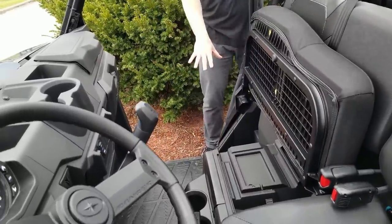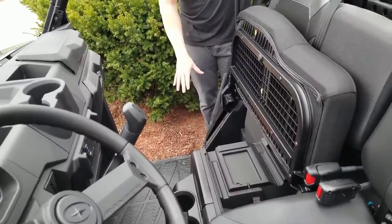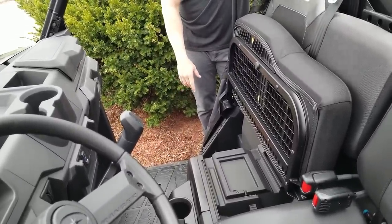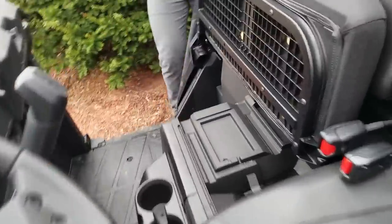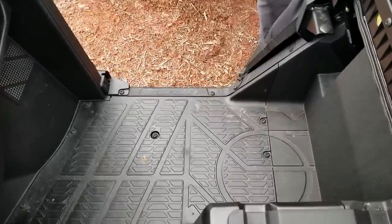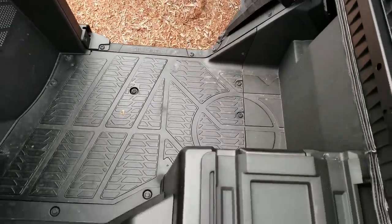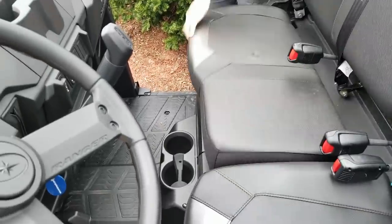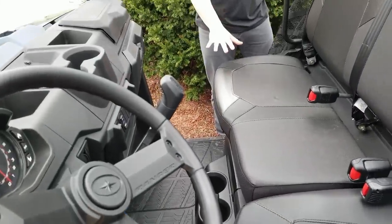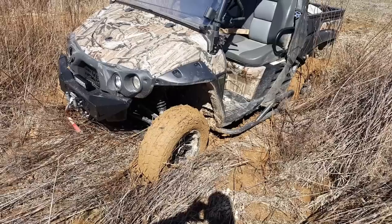There was a lot of unused space in the old style. We're always piling stuff on the passenger seat and the floor. They got this little ridge for a 5 gallon bucket. So you can put a 5 gallon bucket right there, fill it full of tools, gloves, whatever, put your seat down, and it locks it in place so it's not sliding all over.